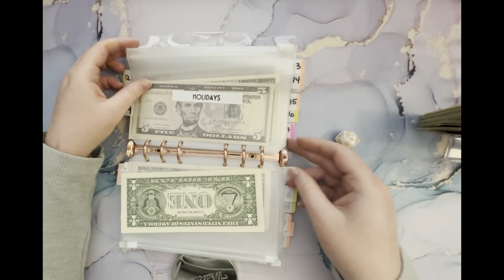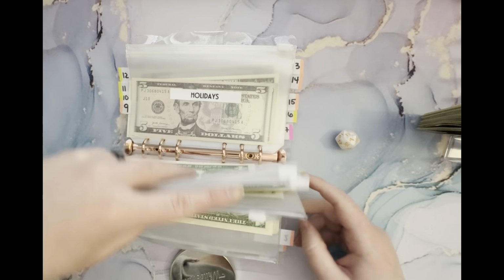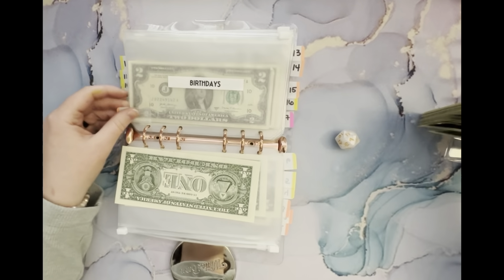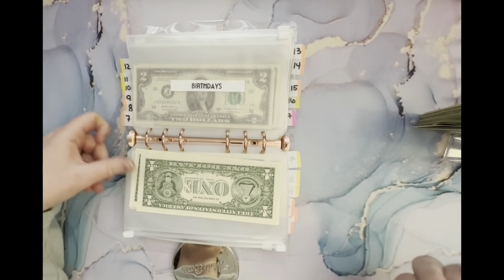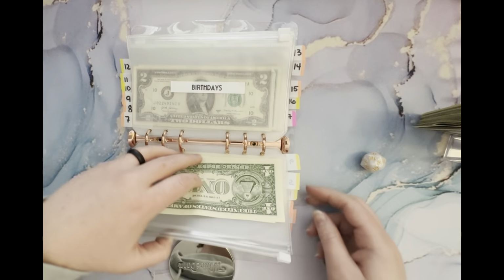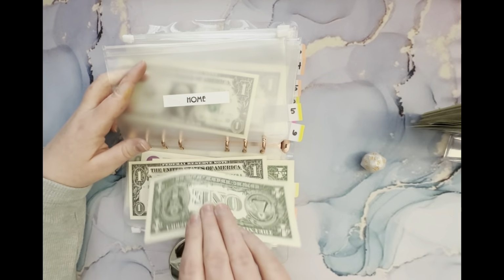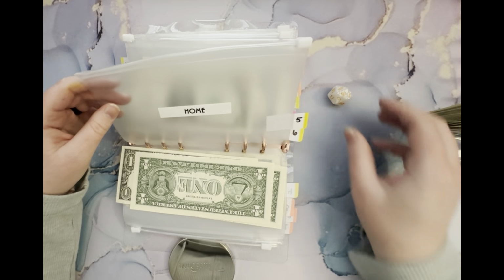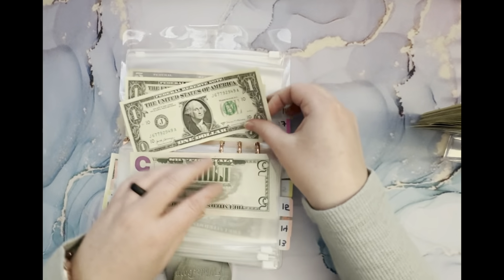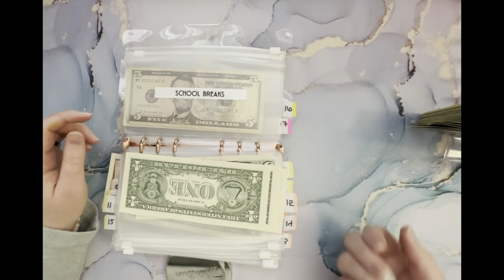That's a 7. I'm going to count it as a 7. It's really close. Let's see. Birthdays. Five. Home. 16. School breaks. Okay, I'm gonna start putting $2 in as we go.